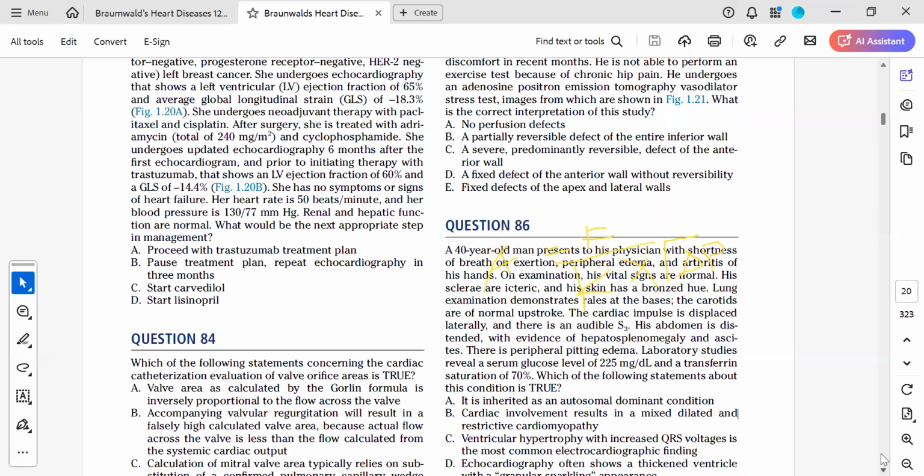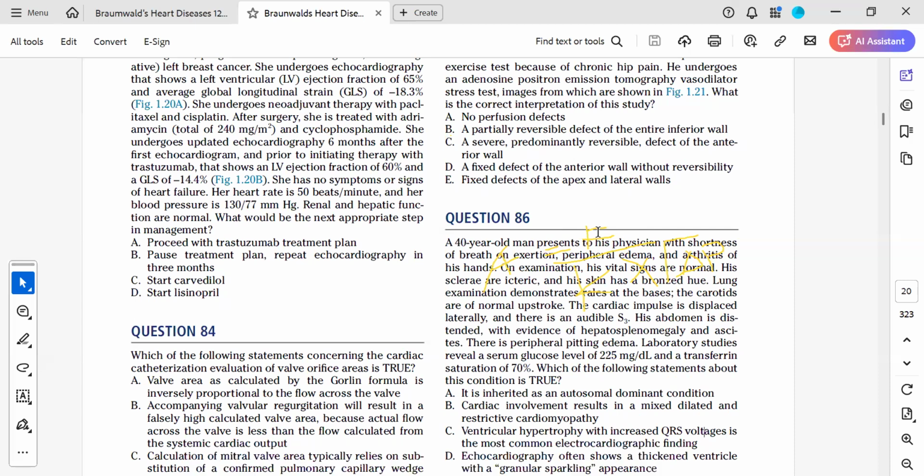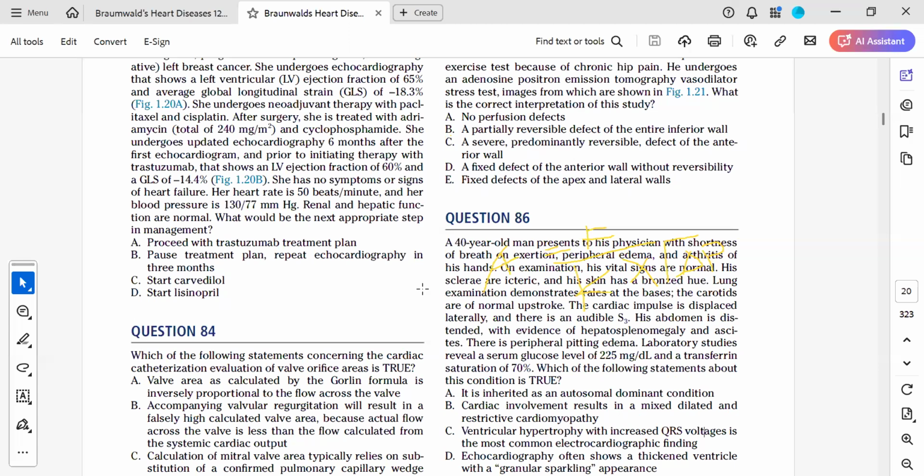Now, if you look at B, it said an accompanying valvular regurgitation will result in a falsely high calculated valve area because actual flow across the valve is less than the flow calculated from the systemic cardiac output, which is not true because the flow here is your systemic cardiac output. So if you have a regurgitation across the valve, it will reduce the forward flow. So your flow will reduce and directly your area will reduce. So that makes B wrong, but it will rather give you a falsely low area and not high.